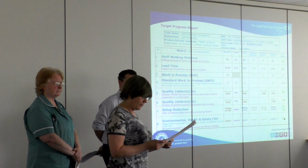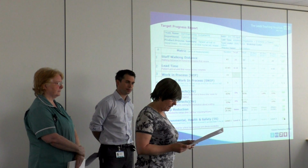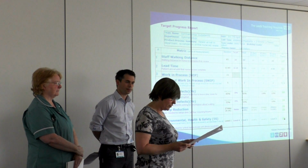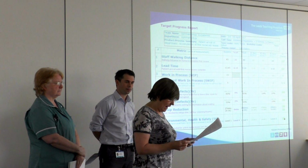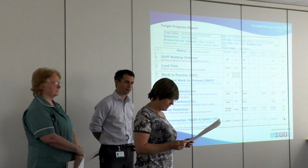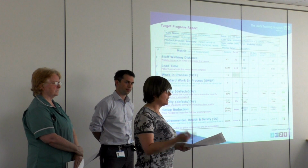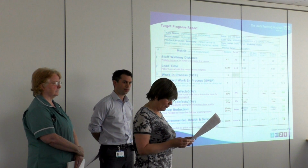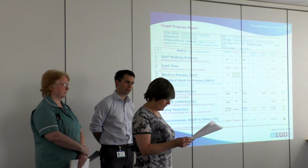Due to staffing issues, we have been unable to make the progress that we would have liked, but we are confident that by 120 days this will have decreased further. And the main challenges and frustrations have been around getting estates and response times to come and actually move our cupboards, and waiting for the print unit to actually print us Kanban cards.